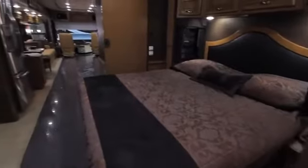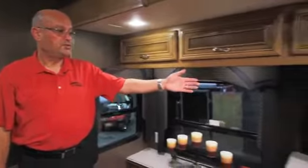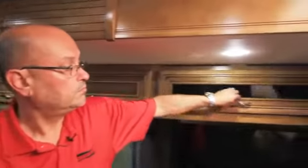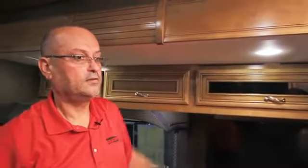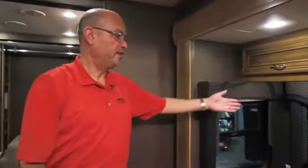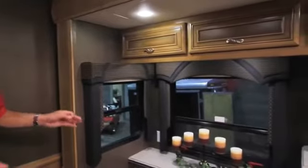And then as you can see at the foot of the bed, we've got beautiful dresser drawers, a 40-inch LCD Sony TV, and some more overhead cabinets. And the DVD player in the bedroom is located right here. It operates with remote control, and that's why we've got the smoked glass here so that the remote will work with the DVD player. Beautiful valances. The design team at Newmar does an exceptional job just making the interior look appropriate to the product. Let's go on back into the master bath.